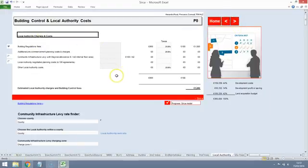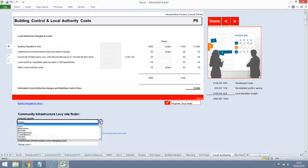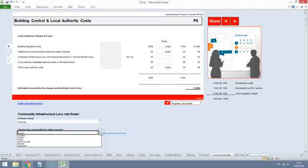Local authority costs. Now, community infrastructure levy and section 106 agreements. This is a bit of a risk, so let's see if there's anything in the Cornwall area in terms of community infrastructure levy. We may not have to pay this, the landowner may have already paid it, but we'll see if there's any community infrastructure levy costs. Doesn't seem to be anything in the Cornwall area as yet.